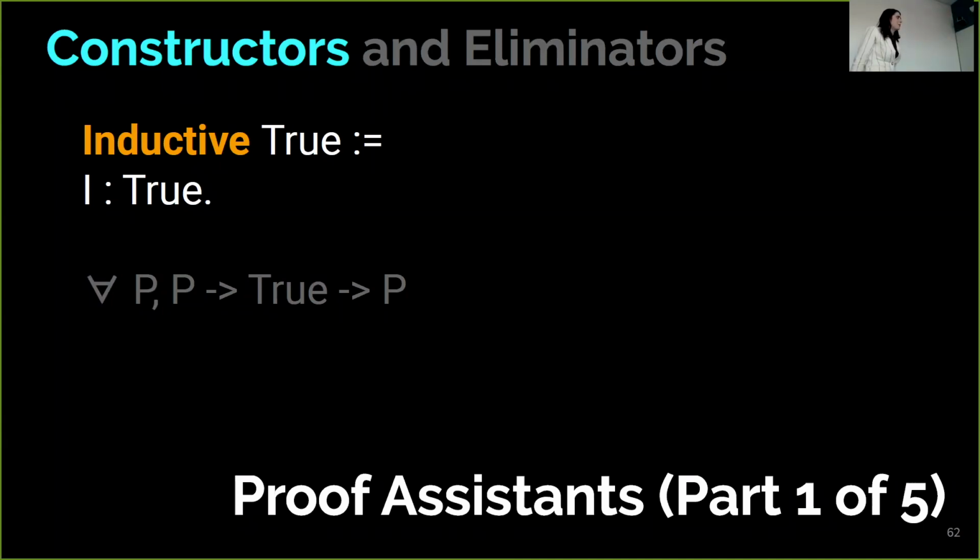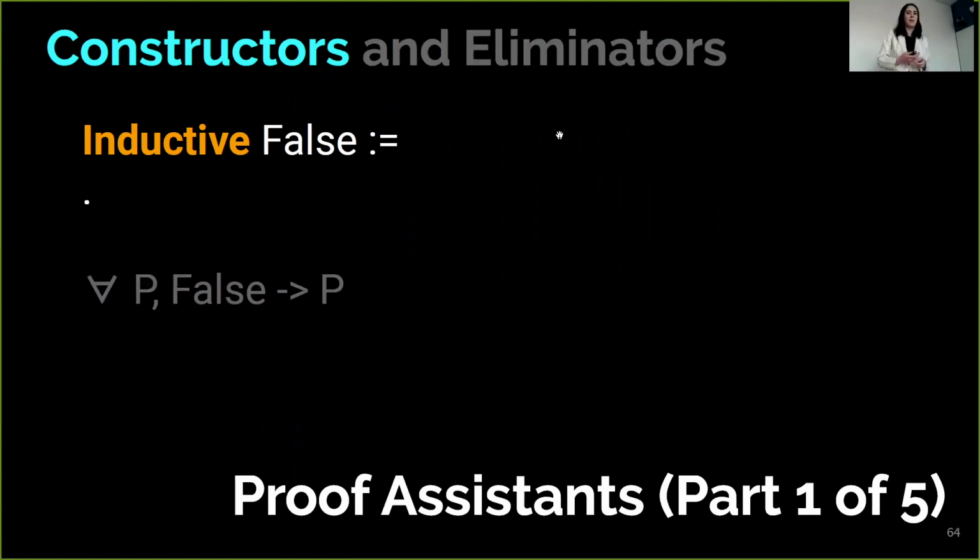A really simple inductive type, if we're using this tool, is that we can define the inductive type true. Because anything proves true, we can always construct true. So it has one constructor that we can always call, just a base case. The induction principle we get for this is pretty much useless. But if we look at false, we have an empty inductive type, something that you can never inhabit, never construct. The induction principle we get, thankfully, is that false implies anything.